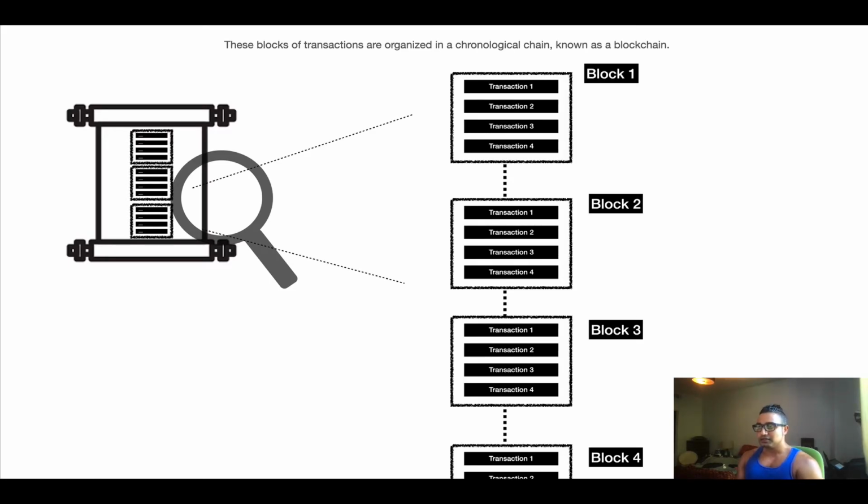So if we zoomed in onto one of these nodes' databases, you would actually see the blockchain. You will first see block 1, followed by block 2, followed by block 3, etc. All of the blocks in this series contain a reference to the previous block, which is why it's called a chain. And this reference is needed so that we have a chronological ordering to all the transactions that ever occurred in the Ethereum network. Each block gets processed about every 15 seconds, and Ethereum, which started in 2013 on block 1, is currently around block number 13 million.